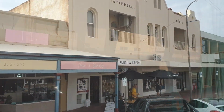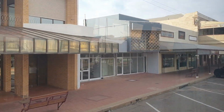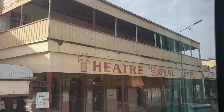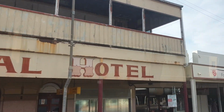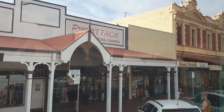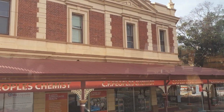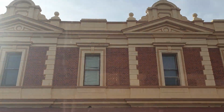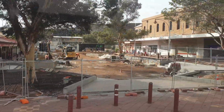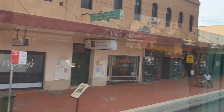Got some nice roses growing in the road there. Yeah, we've got a picture here. The Theatre Royal Hotel, that's closed these days. Just on our left at the moment, you'll see they've done some renovations of the town square. And when we get some heavy rain, it fills up with water and acts as a swimming pool. Just in Broken Hill, we don't have any underground drainage. It just doesn't rain enough. Our average rainfall is 250 millimetres a year.